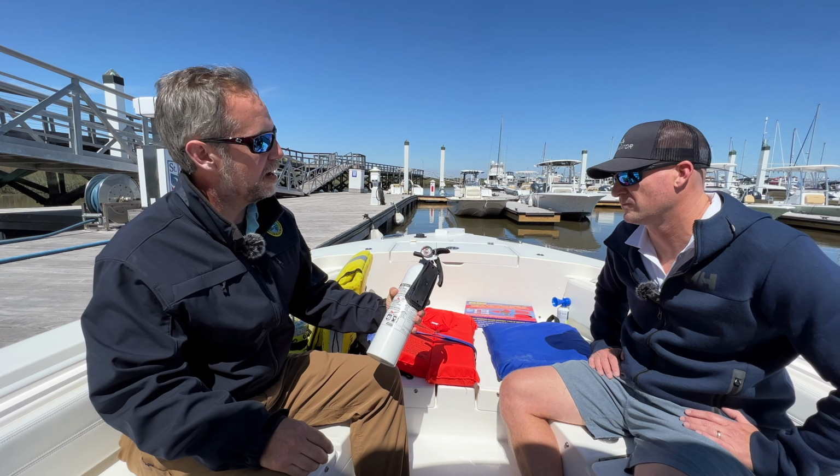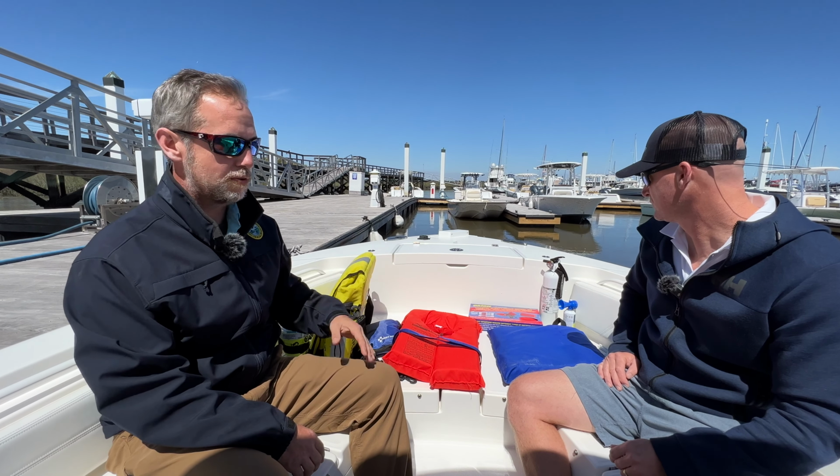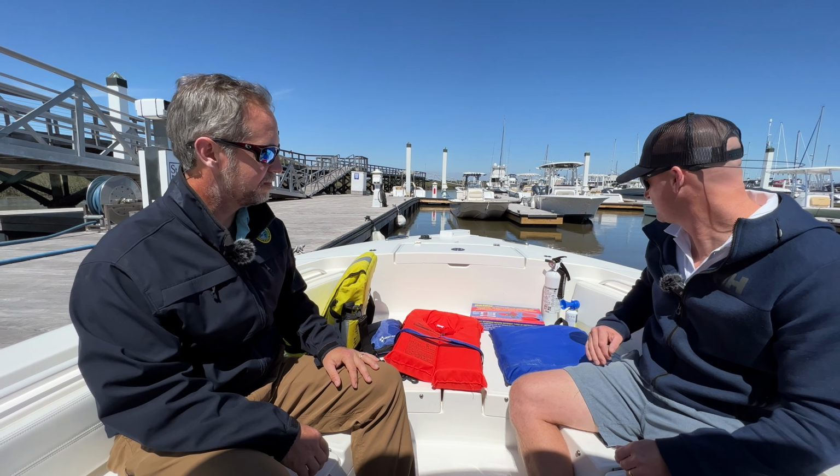If you're in a boat up to 26 feet, you need 1 fire extinguisher. 26 to 40 feet, you're going to need 2 fire extinguishers. 40 feet and over, you need 3 or more fire extinguishers.